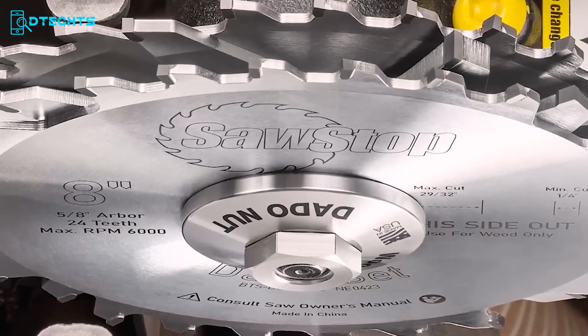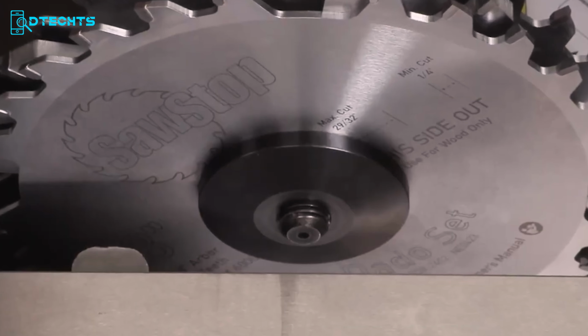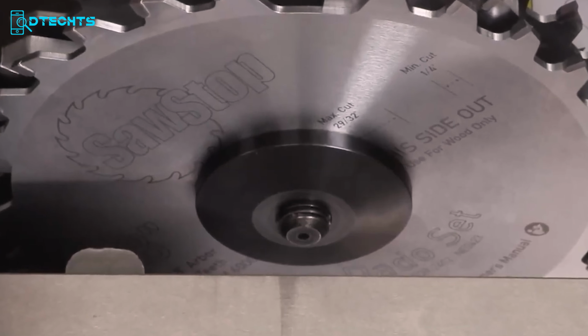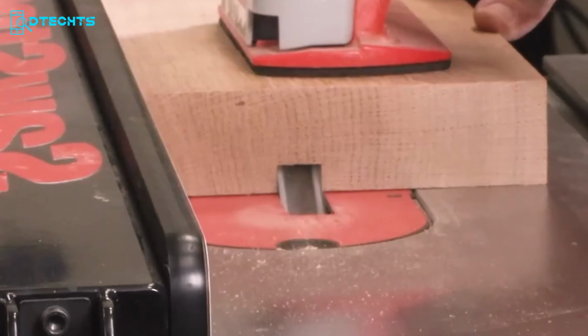Engineered with a precision machine body, this tool provides reliable and accurate results. It's a great addition for cabinet and shelving projects, enhancing your saw's versatility without incurring excessive costs. The dado nut simplifies dado tasks and improves workflow.